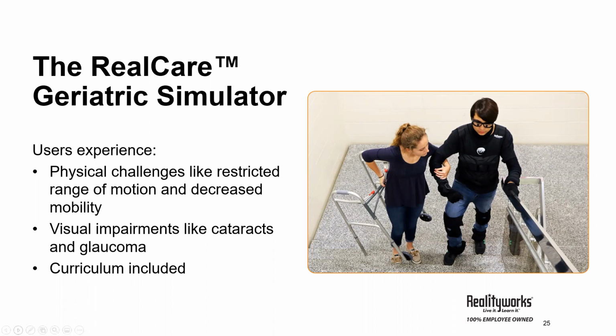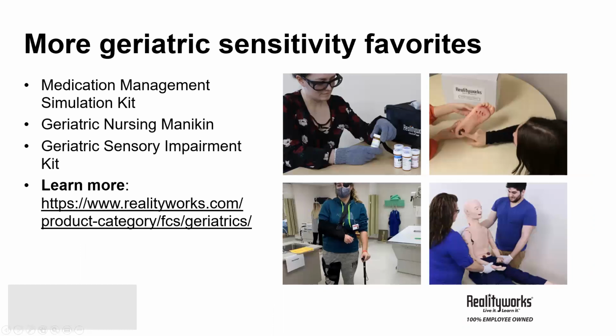Some other geriatric sensitivity favorites I like to include are our medication management simulation kit, which we created to help students understand the difficulty of managing medications: not only physically removing the caps from the pill bottles and counting out the right number of pills, but reading the medication if perhaps the patient has glaucoma or cataracts or something like that, and keeping track of the various medications they are supposed to take on a daily basis.